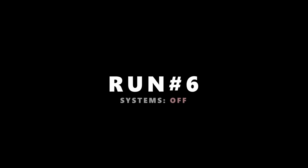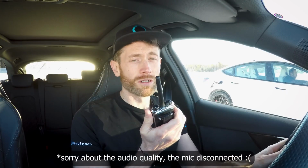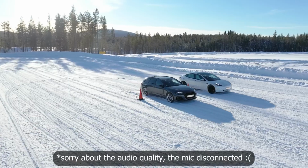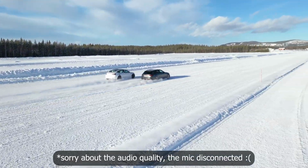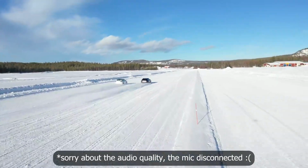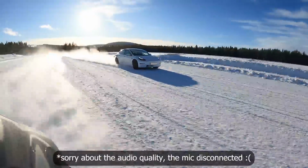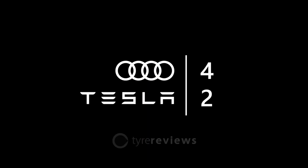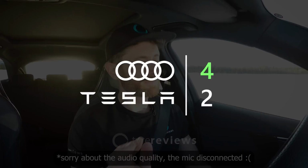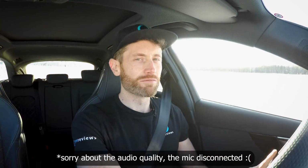Final run, systems off, lots of fun. Ready? 3, 2, 1, go. Neck and neck off the line again. Listen to that. And I'm still sliding. Yep, got it. That's 3 of 3 and 4 of 6 to the Audi. But that Tesla 100% is faster in a straight line with the systems on. Very impressive.